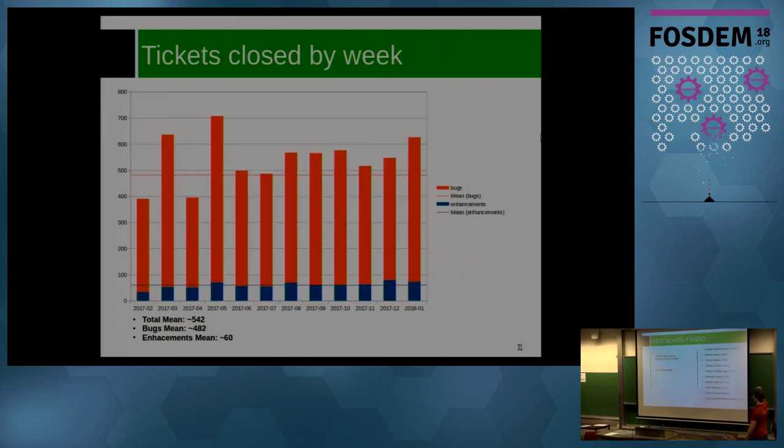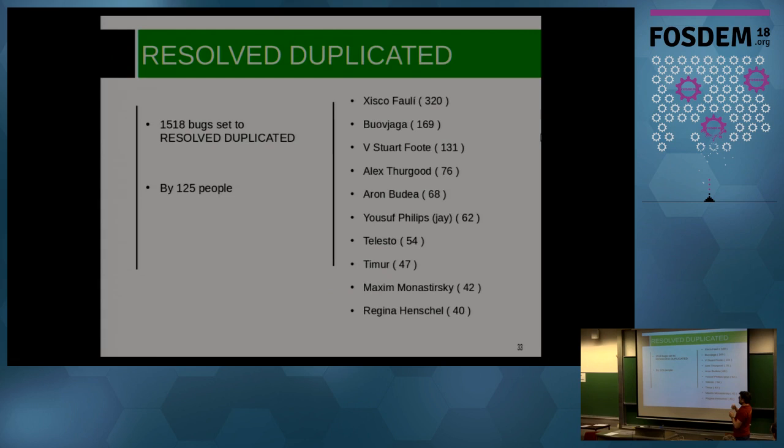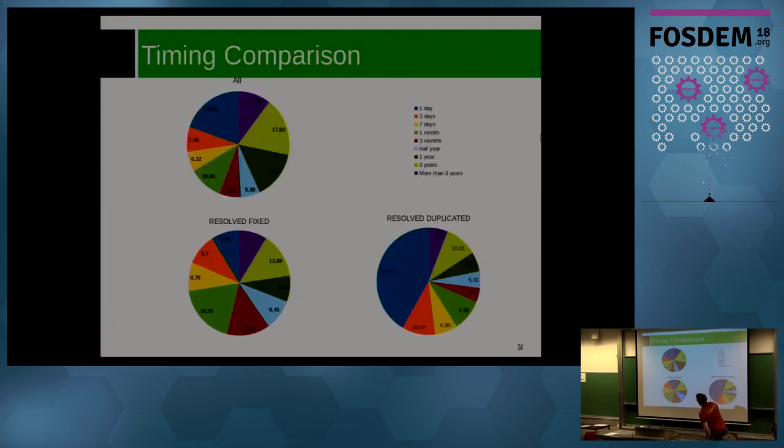And if we focus on those which are fixed, then we see that 1,866 were moved to resolved fixed. Here we have the top 10, and it was done by 152 people. And if we focus on those which are duplicates, it was done by 125, and here is the top five. So here we see a profile which is developer, and in here we see QA people. And the time comparison.